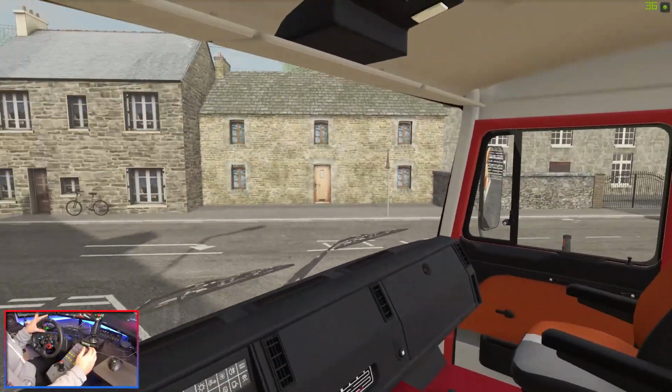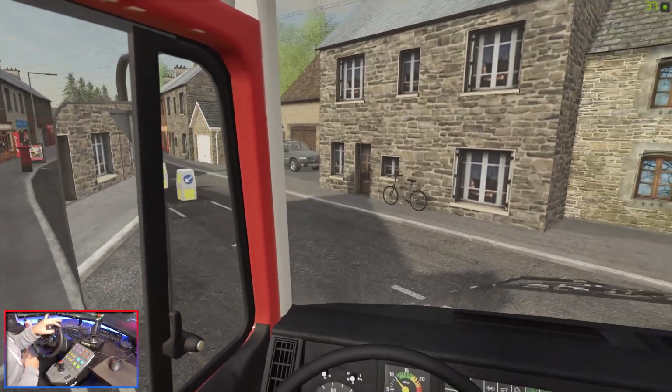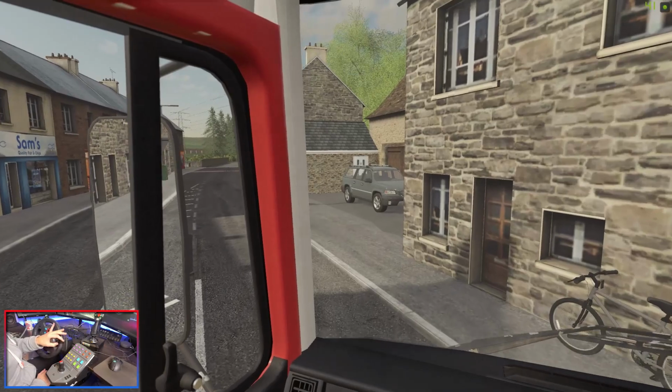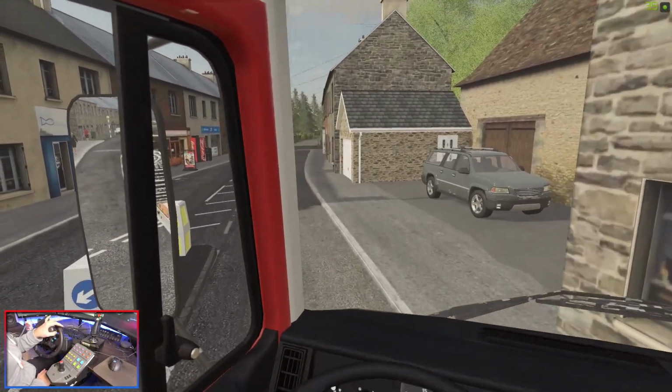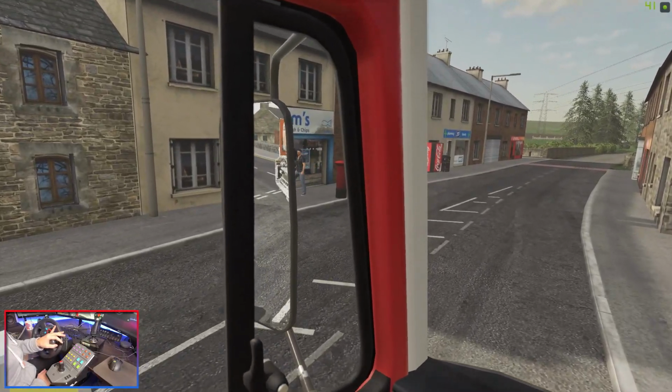Now, we need to go down that road, but we're obviously not going to get around that corner, so right. What I'm going to do is, there's no cars coming. I'm actually going to go on the opposite side of the road here, I think. Oh god, this is way too big. We should probably have an escort.